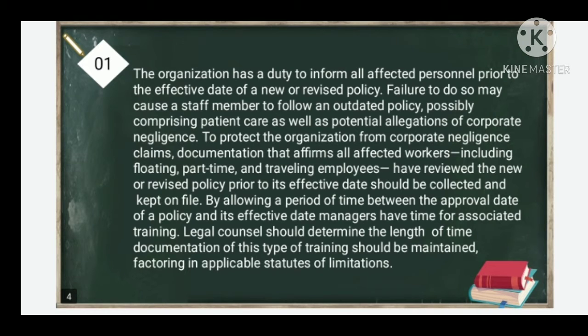The organization has a duty to inform all affected personnel prior to the effective date of a new or revised policy. Failure to do so may cause a staff member to follow an outdated policy, possibly compromising patient care as well as potential allegations of corporate negligence. This topic explained that if the organization has a new revised policy, they are required to implement those policies to the staff and to the members of the organization.